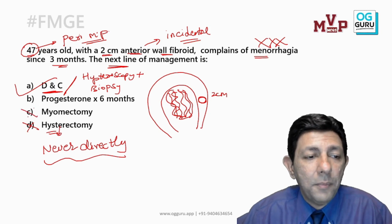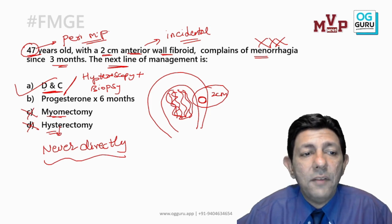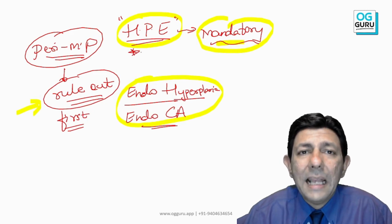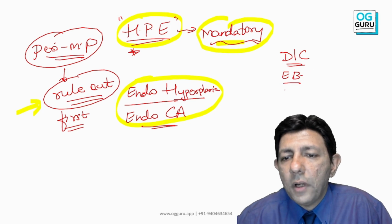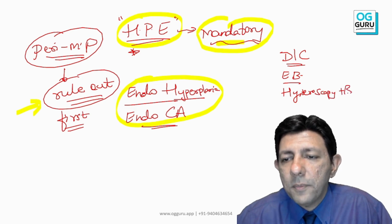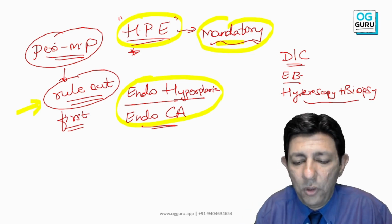Myomectomy has no role here, removing this 2 centimeter fibroid. And generally in a 47-year-old lady, we don't do only myomectomy. Myomectomy is done for young patients when you want to preserve the uterus. So first I will do a DNC, or the histopath by hysteroscopy and biopsy. I can do a DNC, we can do endometrial biopsy, but as I told you, the best is hysteroscopy plus biopsy. That is to be done first, and then depending on the report I will take a call.